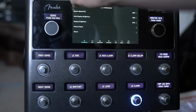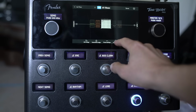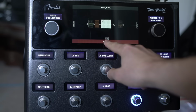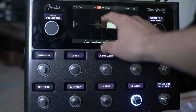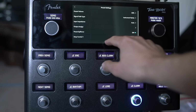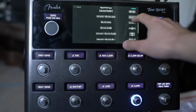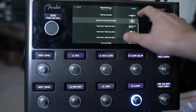So this is like my clean. So if we had less effects here, so now we've just got a drive, a phaser and an amp. Let's go back, preset settings, signal path type, and we'll go with that again.